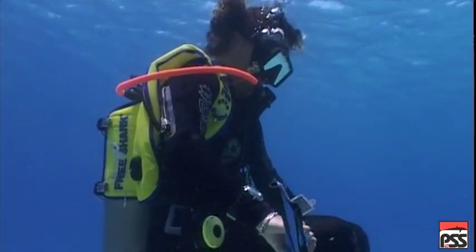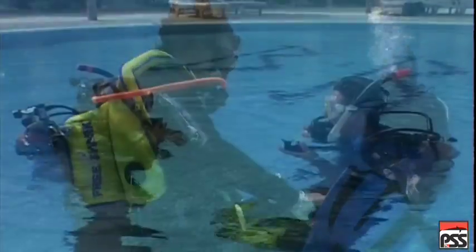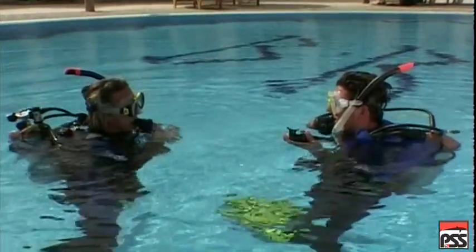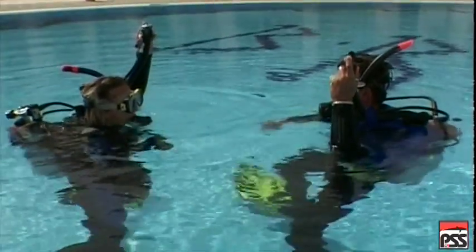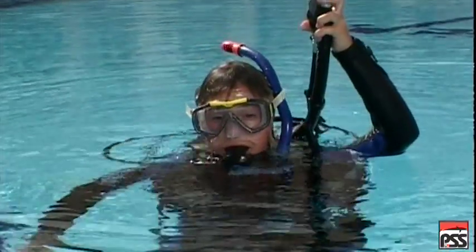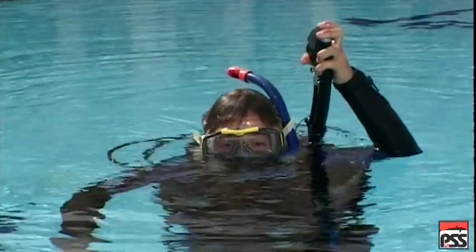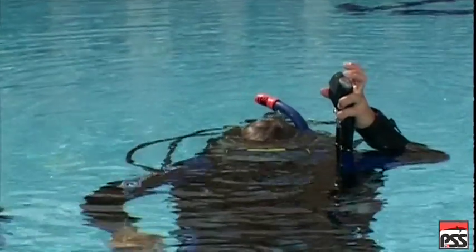Buoyancy compensators enable you to adjust your buoyancy during the dive. The BC should be well inflated on the surface so that your head is held as high as possible out of the water. To go under the water, you have to deflate the BC and exhale as much air as possible from your lungs. The amount of weight worn must be sufficient to help you descend slowly under the water.